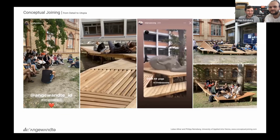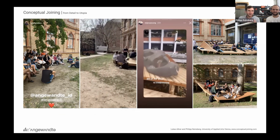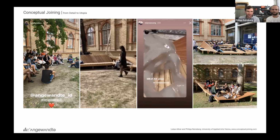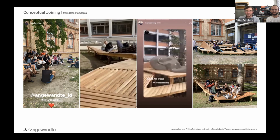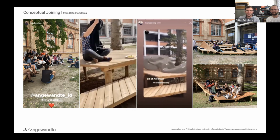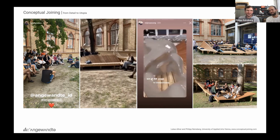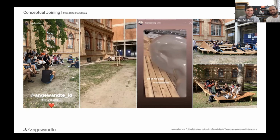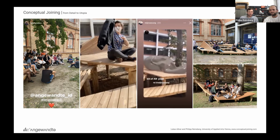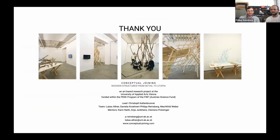If you go to the next slide, those are some impressions of how it's been used. It serves as a space to hang out and rest, but especially during summer times also for lectures, course meetings, and so on. We composed this slide with images we received through the process. Yeah, that's it. Thank you very much for your attention.